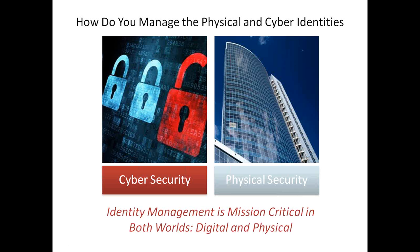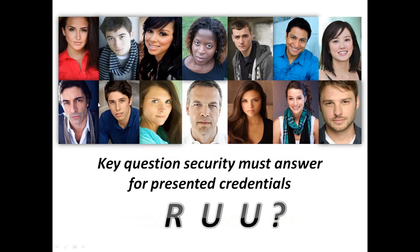We have to make sure about the people that we allow into our space, whether it's cyberspace or physical security, and we must answer this question: are you you? I try to keep this very, very basic, because oftentimes we go into places and they say, give me some identification, and you hand them something, they look at it, and then they move on. But let's talk about that a little bit.